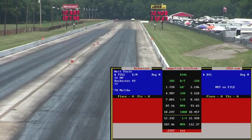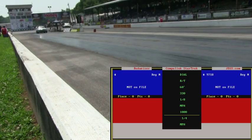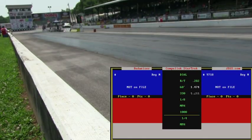All right, full stage, lights begin to drop. The little two-seater AMX pulls away with a .218 reaction time. .122 for the big Dodge. Dodge heads down track out in front, crosses the finish line, goes 11.26, was looking for a 10 flat. Randy was looking for an 11.25, goes 12.54.